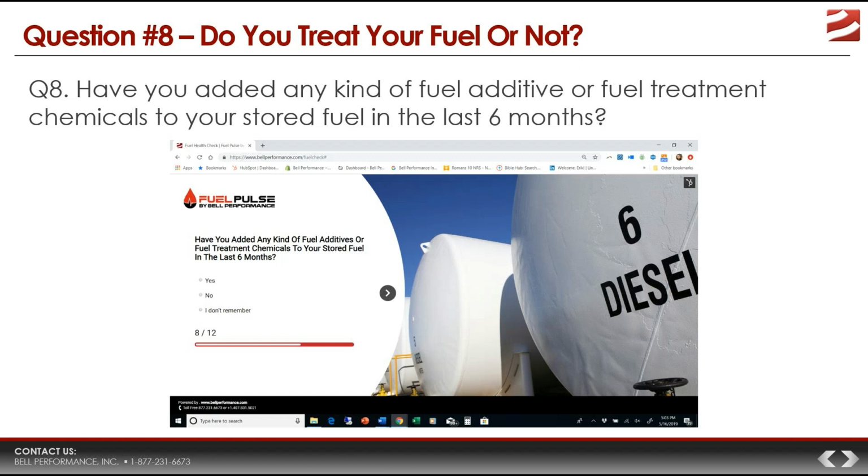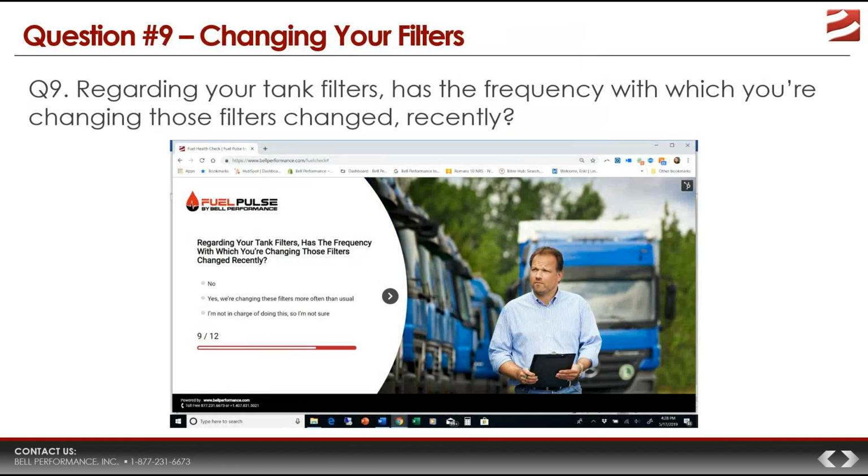Now, of course, having said that, it does matter what you've treated your fuel with. But in the interest of keeping things simple here, we can't account for every possible kind of fuel additive and which ones are good, which ones are bad, etc. So this is somewhat of a generalization. Question 8 is really more about confirming how closely you're paying attention to your stored fuel's condition, which really is the first step to keeping that fuel healthy and in good condition.